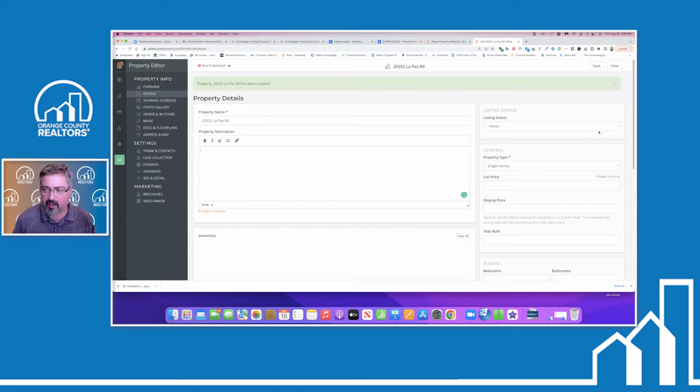Now, because we're making a property website, and by the way, sometimes when you add a property, if it's been listed in the MLS, the property description field will be automatically pulled from the internet. So the system automatically scours the internet for your address to populate in some information. But in this case, maybe I'm in the middle of inputting the listing and I haven't made it active just yet. And here I can write a property description.